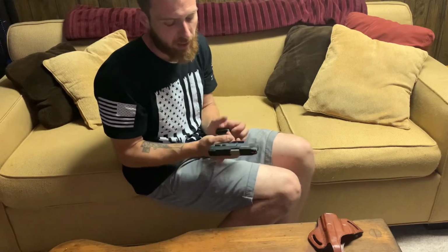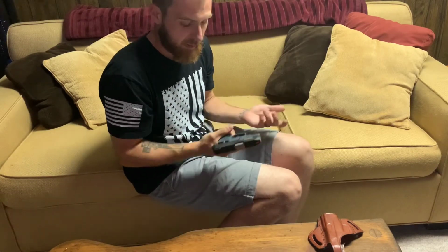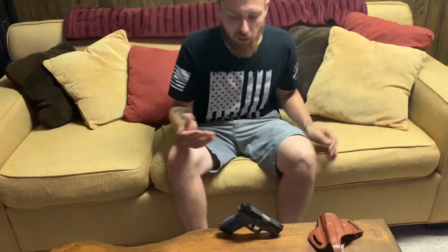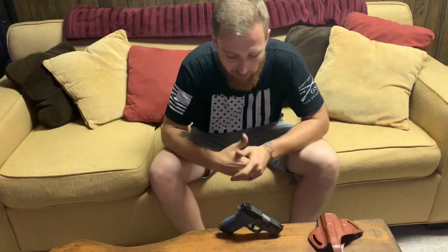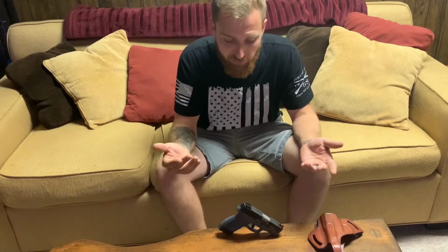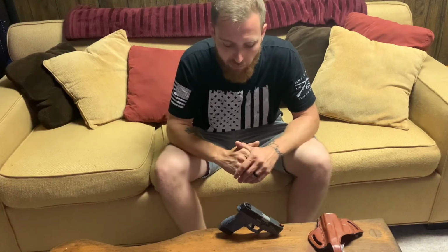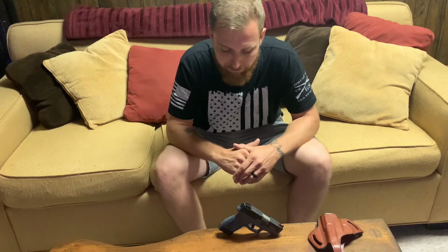And the other thing was just the general recoil. Now, I don't want you to be scared of it because it's still a 9mm. It's a compact 9. All compact 9s are going to recoil with 115 grain. But it was a little bit more than I expected out of it. But still, not bad. It's a compact 9. It's going to recoil.